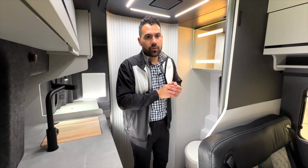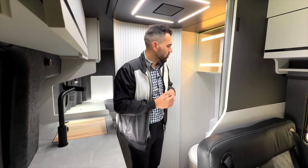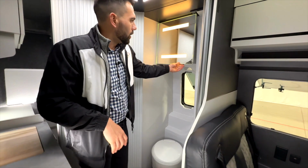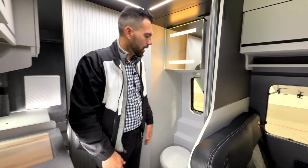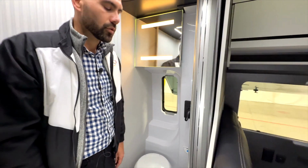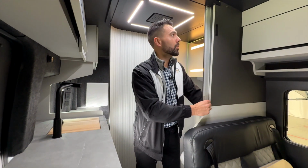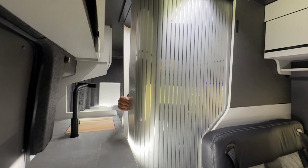A 34-gallon freshwater tank, so trying to give you as much water as possible to enjoy those showers. Like I mentioned, we have this nice venting window here to get a ton of ventilation, a lighted medicine cabinet with cubbies in the shower wall for your shampoo and toothbrush and any other shower essentials you may have. So this is what it's going to look like in full shower mode, where we're closing this side too. Both doors meet in the middle.